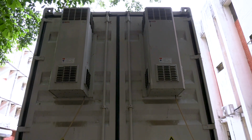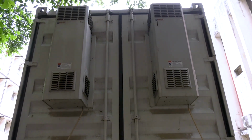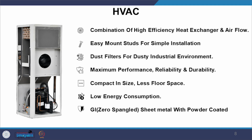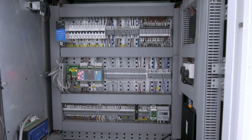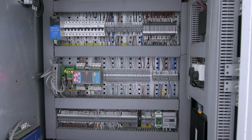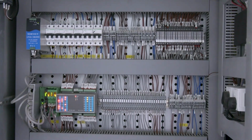This is the heating, ventilation and air conditioning, that is HVAC system. Its primary function is to regulate the temperature and airflow within the electrical panel, ensuring optimal operating conditions for all components. When the door is open, the HVAC system stops working to prevent energy loss and maintain safety. Additionally, the battery system is designed to cease operation when the door is open, further enhancing safety by reducing the risk of electrical hazards. This is the EMS, that is Energy Management System panel for the BESS. The EMS optimizes energy usage and storage within the BESS, ensuring efficient power distribution and balancing load demands.